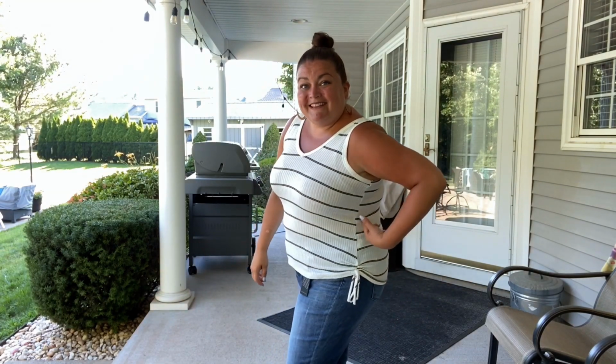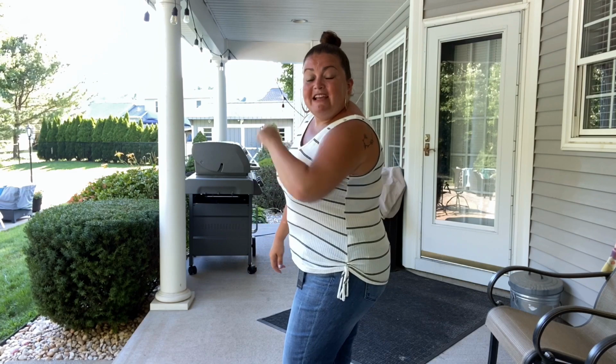So I think it's a really cute top. It's in a size large. Now remember, they didn't have my measurements when they sent me the pieces. I actually don't think it's too bad. It is a little bit form-fitting. I love the neckline. You know I love a good V neckline. The only thing that I don't care for with this top, you're gonna see when I turn around, is the stripes don't match up from the front to the back.